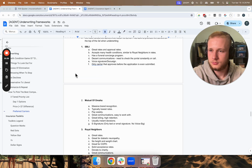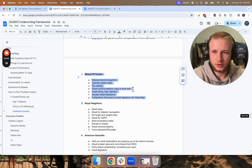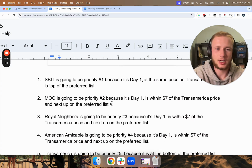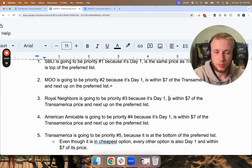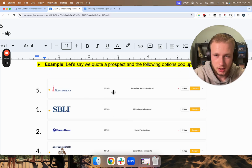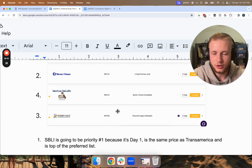Hold up. All right, so Mutual of Omaha is number 2 on the preferred carrier list, and the price is not more than $7, so Mutual of Omaha is going to be number 2. Now, Transamerica has to be up next, right? Nope. Next is Royal Neighbors because it's priority number 3. Everything's day 1, and the price is within $7, right? I can see here Royal Neighbors 57, Transamerica 51. It's only a $6.04 difference. I'm going to go Royal Neighbors before I go Transamerica here.